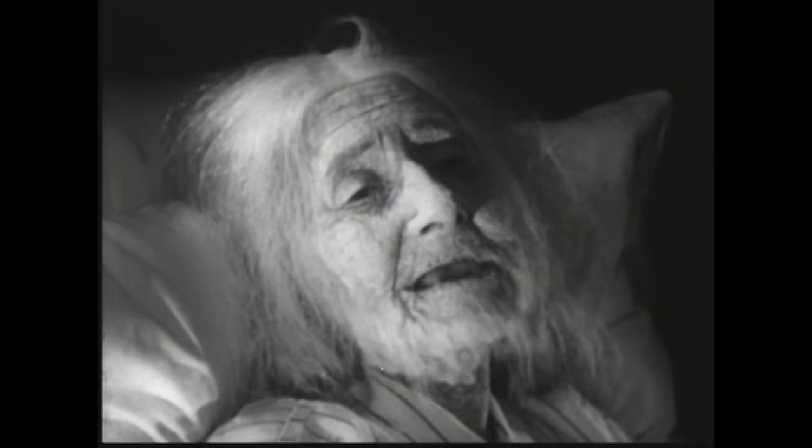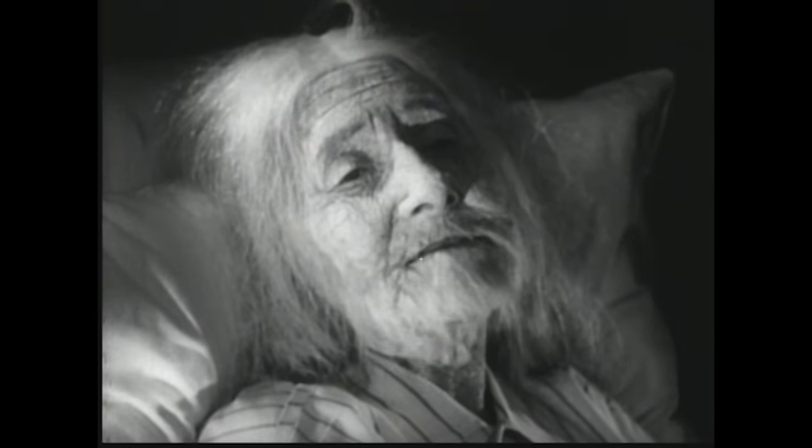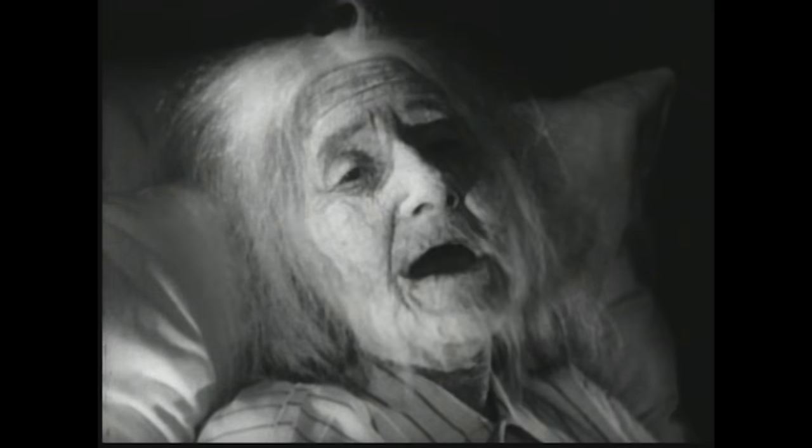This is an unlucky house. Two of my children died when they were 20. And then other things happened.